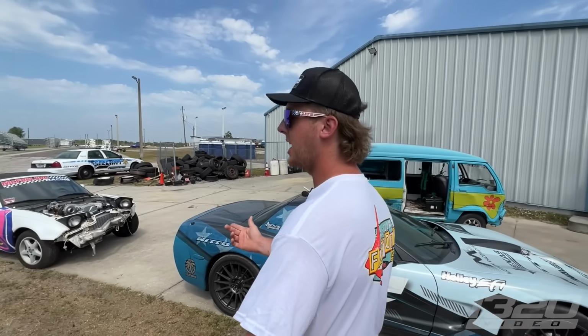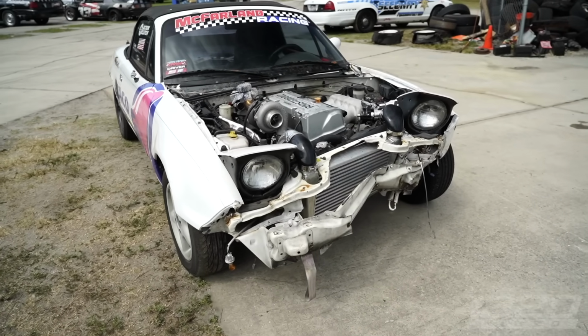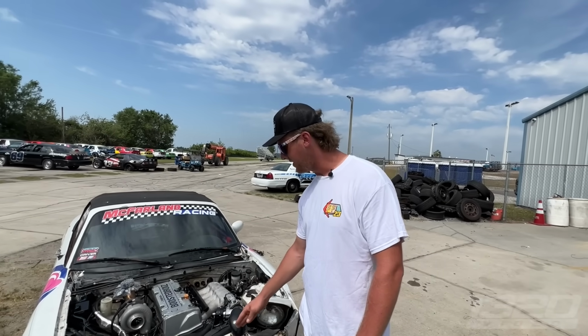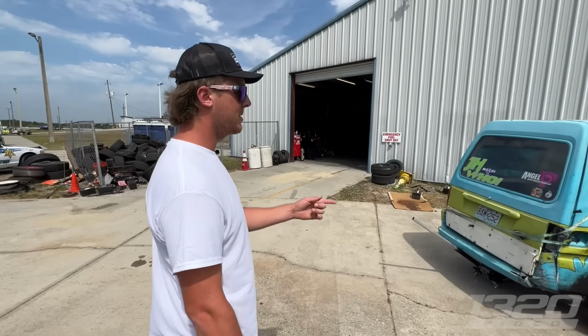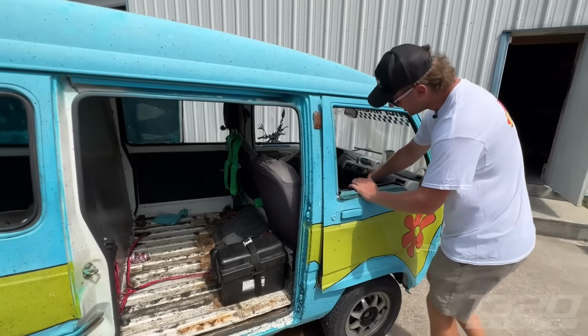This is Garza's Taco Bell Miata that has recently been crashed. He did hit a wall, didn't he, with it? It's hit the wall several times. So it was crunched to about here. It's now crunched quite a bit further. I guess it still runs, though. And then we got the mystery machine, 13B in this unit. I could probably fire this up. This thing usually starts.